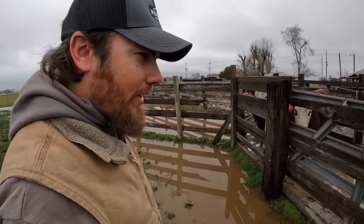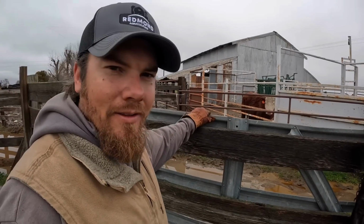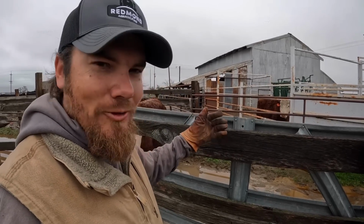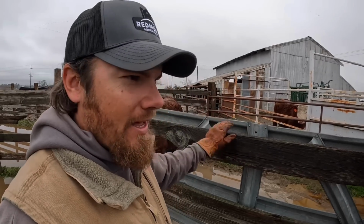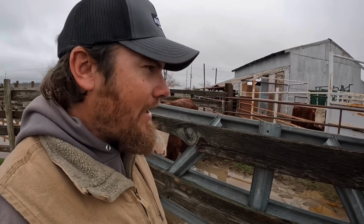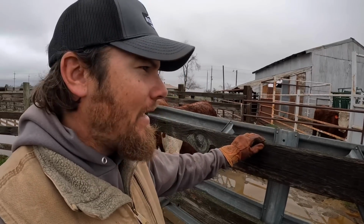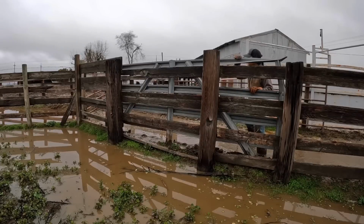I'm kind of looking right here to be the best spot to do this because this old gate is already really the only thing that's structural here. So I can easily take the gate down and cut a section of these boards out, and then when I need to use this pen again, which won't be long, or this loading alley I should say, I can just put a panel up here, but it'll be the same way it's always been. So we'll do that.